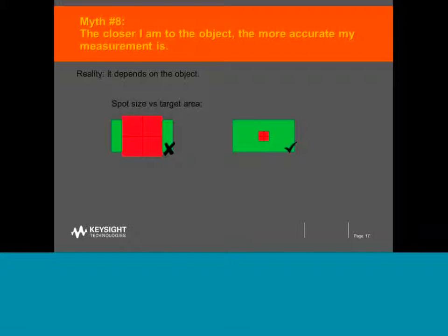However, the real benefit of being closer to the object is actually the ability to capture more resolution with a shorter distance. This is very similar to taking a picture with a digital camera. The closer you are, the more detail and resolution you capture in that image.